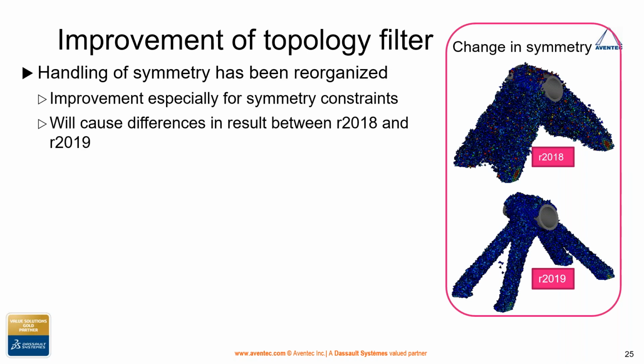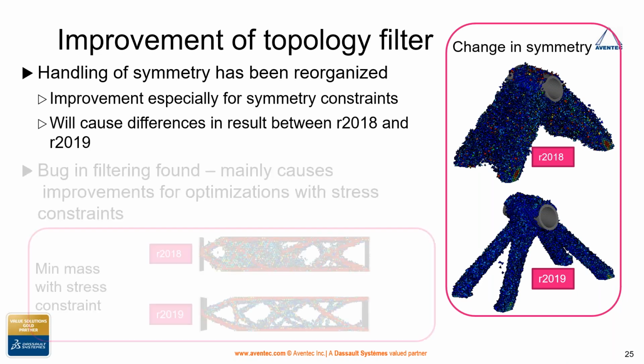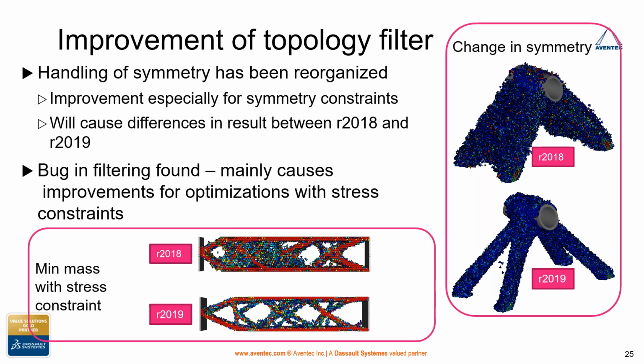We can note also the improvement of the topology filter for the Tosca 2019 topology optimizer, especially in terms of handling the symmetry of different structures. We noted that there was a bug in Abaqus and Tosca 2018, pardon. The bug was in terms of filtering the different symmetrical structures, and mainly causes improvement for optimization with stress constraints.